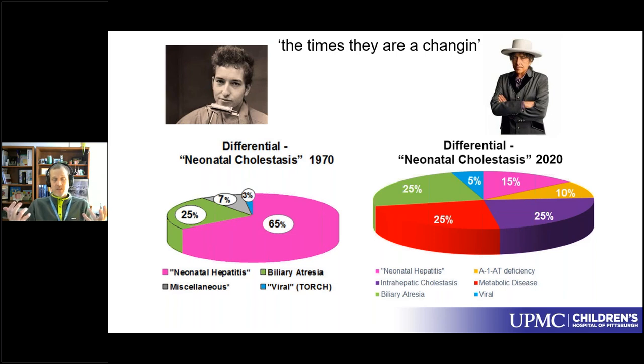And then the vast majority of kids, again, back in the 70s, had what we called neonatal cholestasis. Neonatal cholestasis is just a descriptive term of a neonate with cholestasis. But the reason behind that cholestasis really wasn't identified. Over time, we have really been able to shrink that pie piece down of neonatal cholestasis into known diseases, known diagnoses, many of which have a genetic basis, and we'll talk about some of that today.